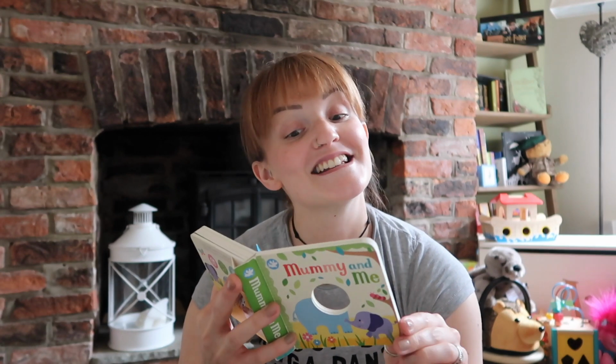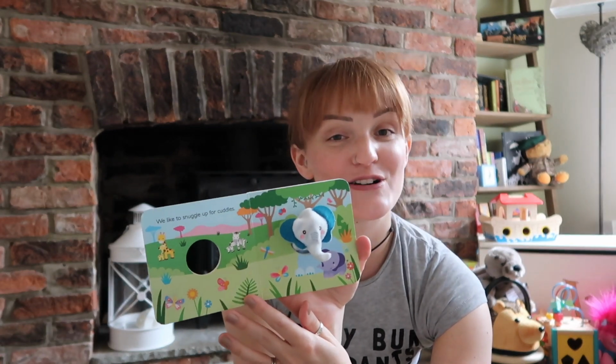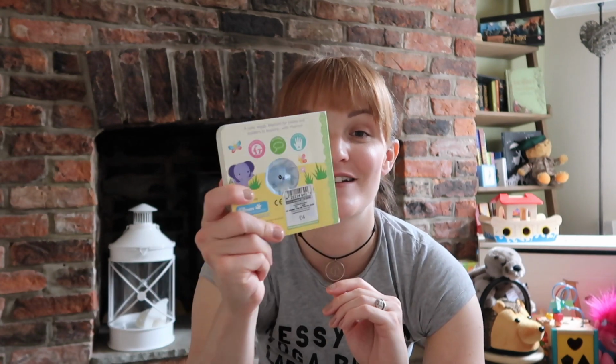To complement Daddy, we have a Mummy and Me. So this one we bought when we realised that she wasn't saying mama. So this one's a different animal. This one's an elephant. And again, the same thing. This is me, this is my mummy, going through it all. So we like to snuggle up for cuddles. She really enjoys this one. You can really animate the animals as well, make them come alive. That's what they enjoyed the most. She never did quite figure out that it was my finger in the back, so it'll be a sad day when she does. But she really enjoyed these books too.